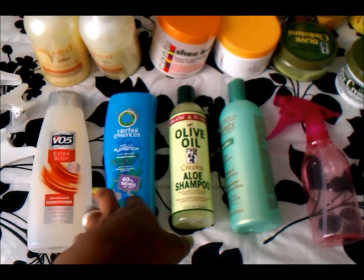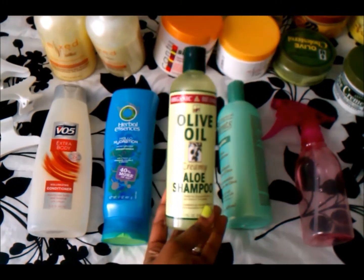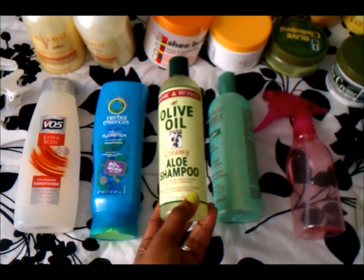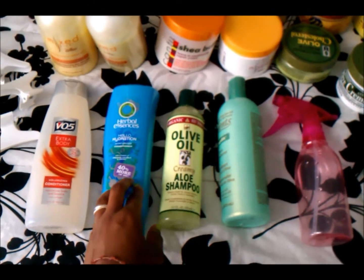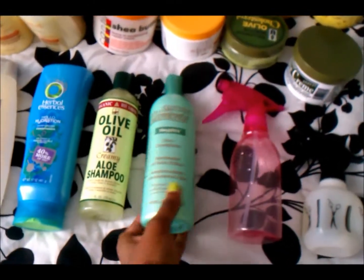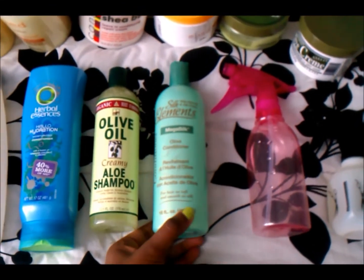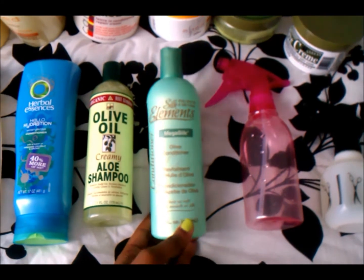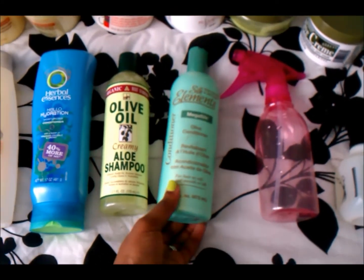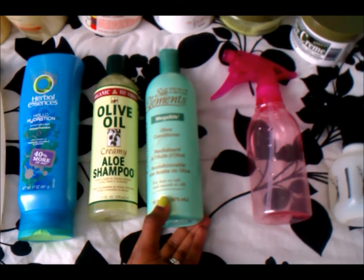But however, because I use this, I had to get this olive oil shampoo. Makes my hair really, really clean. It has sulfates in it, but I have to use that when I use this, or actually the Cantu leave-in shea butter. I'll get to that in a second. This is Silk Elements. This is a conditioner that I don't really love. It pretty much just sits on my hair like water. It has no slip from my hair, and it doesn't leave it soft or conditioned really at all.